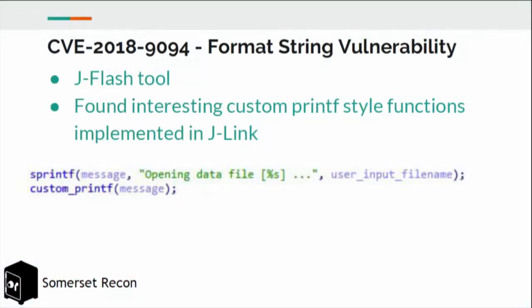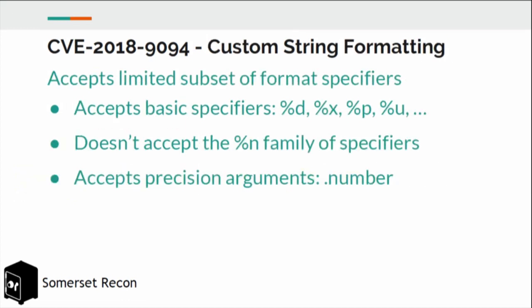The first thing is the custom string formatting. In looking into this, we noticed some interesting usages, such as shown here, where if it were a standard string formatting function, it would be a format string vulnerability. So we began looking into that a little bit more. The custom string formatting that they implemented used most of the basic format specifiers, such as %s, %d, etc. But it did not accept the %n that's typically used in format string vulnerabilities.